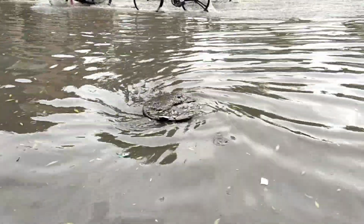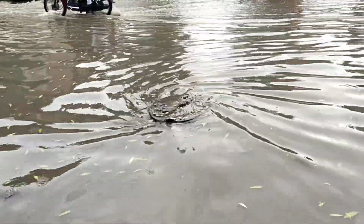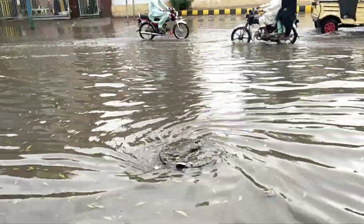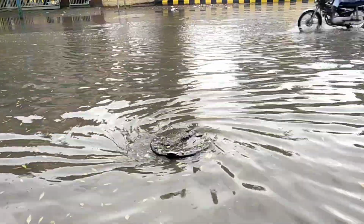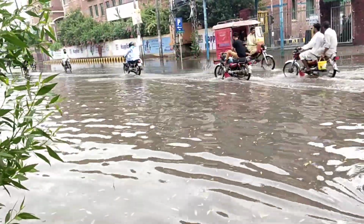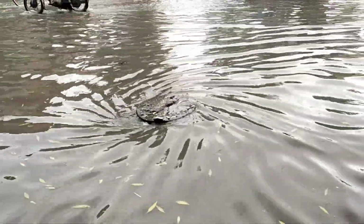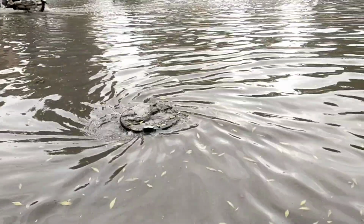Water is now decreasing with a significant speed. You can watch the surface and the top of the manhole cover is now empty. It means the level of this water is decreasing continuously. There is a whirlpool around the manhole cover and it's coming from all around.